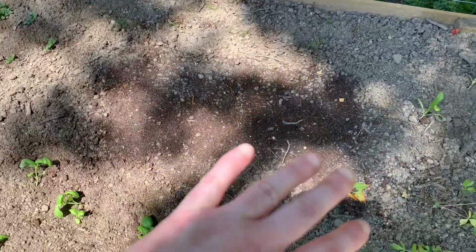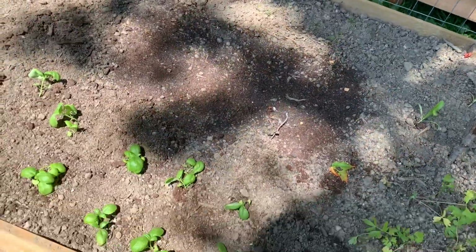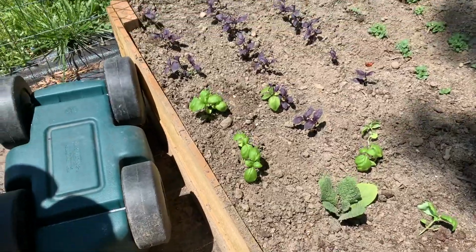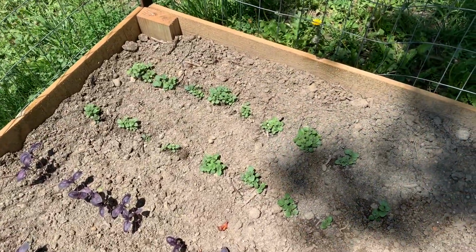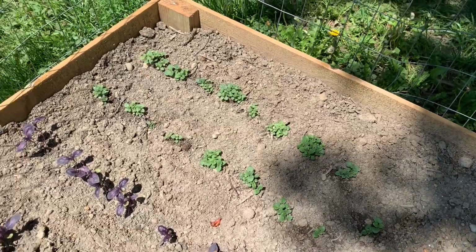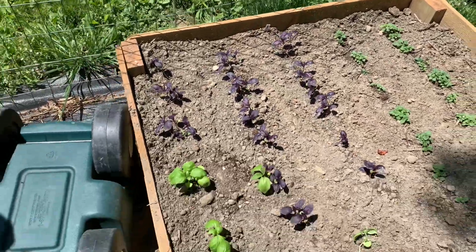I planted some onions here, and then this is all basil. This is opal basil, and then this is a different type of oregano for my chickens. So we got that going on.